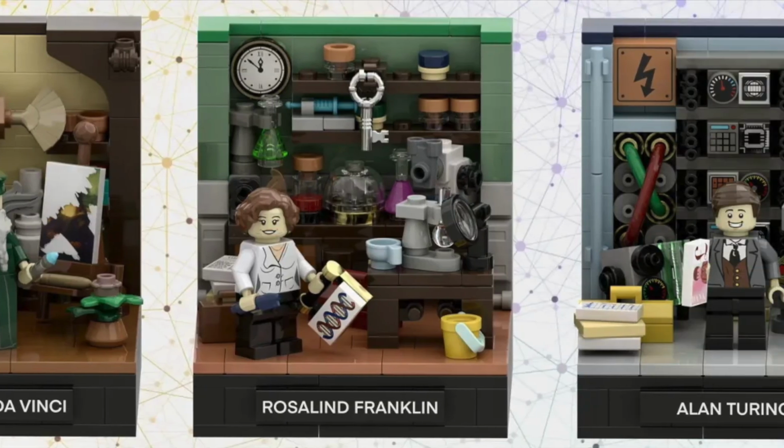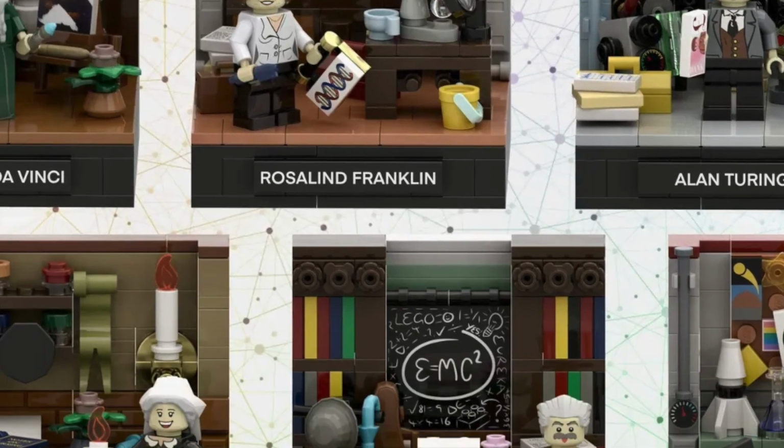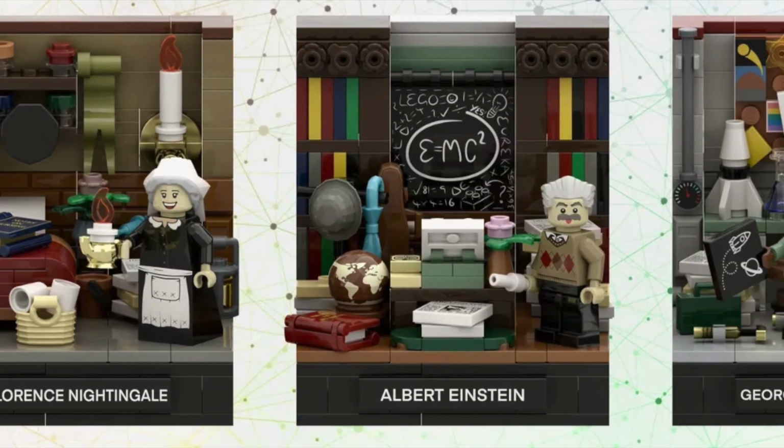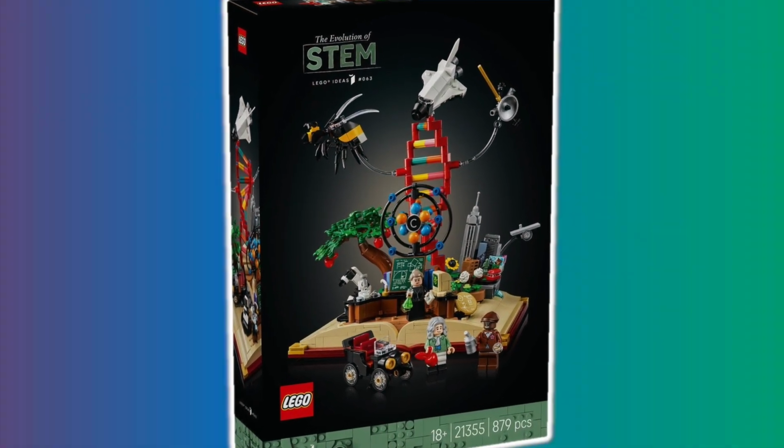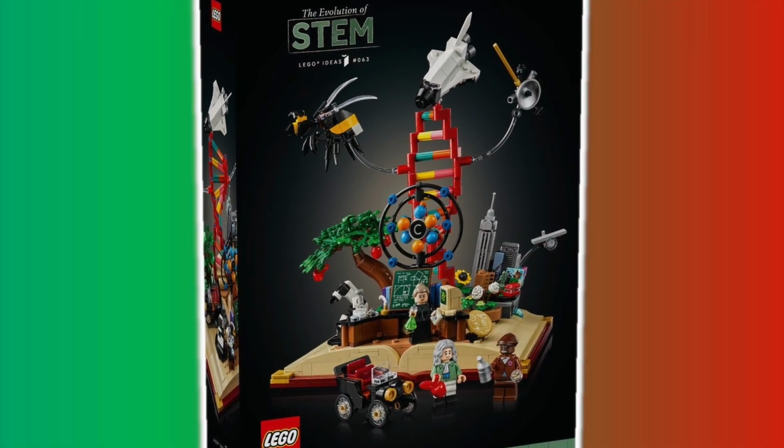This is an interesting idea that learns more about each person with their own work and story. But I doubt this will happen because of the Evolution of STEM set that we already got.